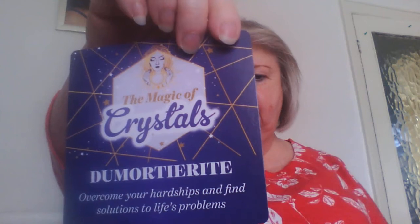That might come up slightly different colour on the computer. The picture itself is like a turquoisey colour, but you can see the greens and the purples in it as well. I'm not sure how it will come over on the internet. Dumortierite. Rhodochrosite.